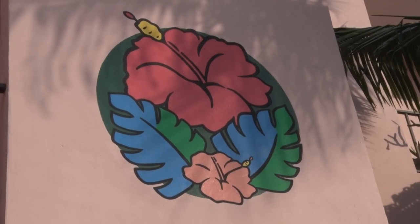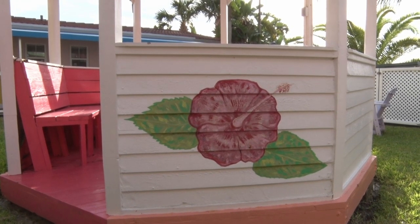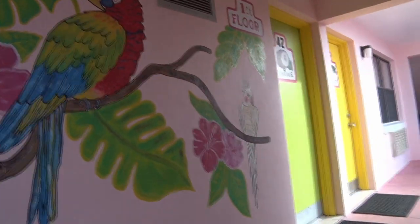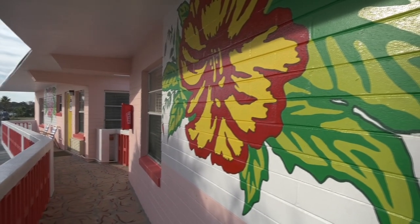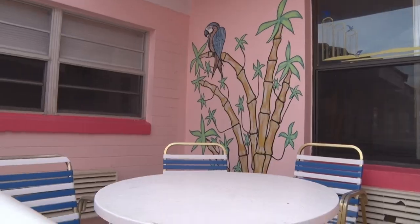In the late 90s, an artist and his wife stayed with us and were paid to paint colorful murals inside and outside to give the motel a distinct Southern Florida inviting atmosphere. Many of the paintings were inspired by the Florida Keys. The paintings took 2 years to hand paint. Guests really enjoy and are enthusiastic about these colorful paintings, and many of them are still there today.